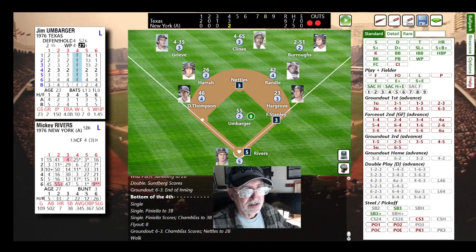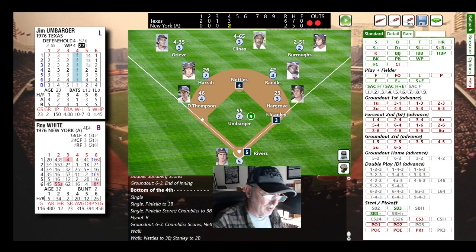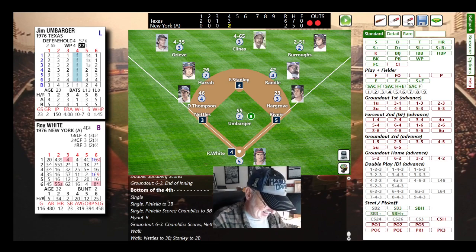6-2 right now, Texas. So here's the pitch from Umbarger. Lefty on lefty. That's going to be a 41. Very unusual for Rivers to walk, but he walks here. He had only 13 walks the whole season. And that's a base on balls. And it's going to be Roy White with the bases loaded. So Sundberg and the pitching coach is going to come out and talk to Umbarger. We don't want this to get out of hand here.